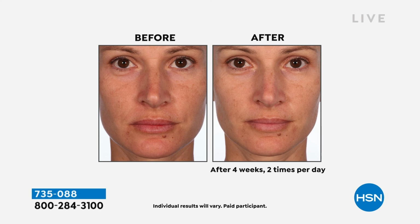Now, look at her face before and look at her skin after. Look at her discolorations. Look at her pores. Look at her texture. Look at the brightness. Look how smooth like glass her skin is starting to become. And that's what we could really do for you.